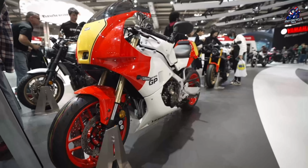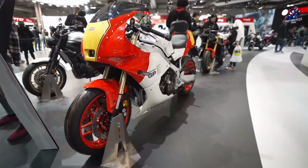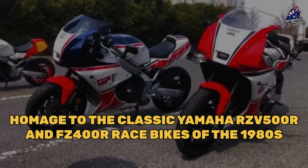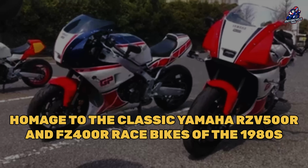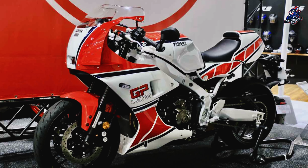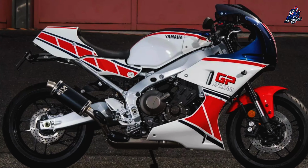The Yamaha XSR900 GP, released last year, debuted with a new classic look, and now Yamaha is unveiling a nostalgic-style fairing kit. It's definitely an homage to the classic Yamaha FZ400R race bikes of the 1980s. First displayed publicly at the Osaka Motorcycle Show, Yamaha's booth showed a custom XSR900 GP model that caught a lot of visitors' attention.